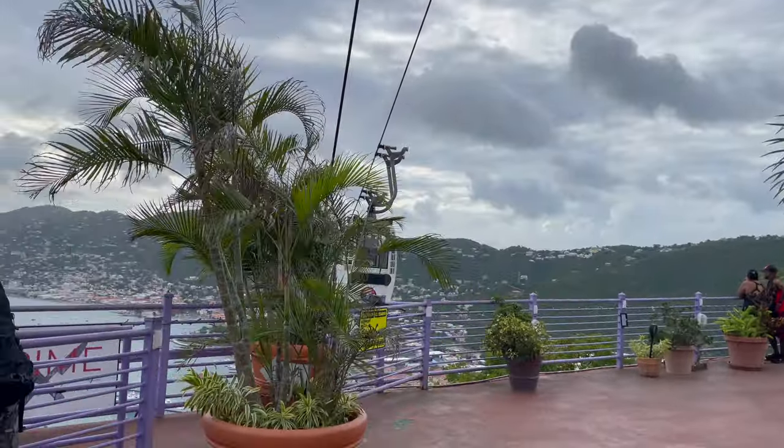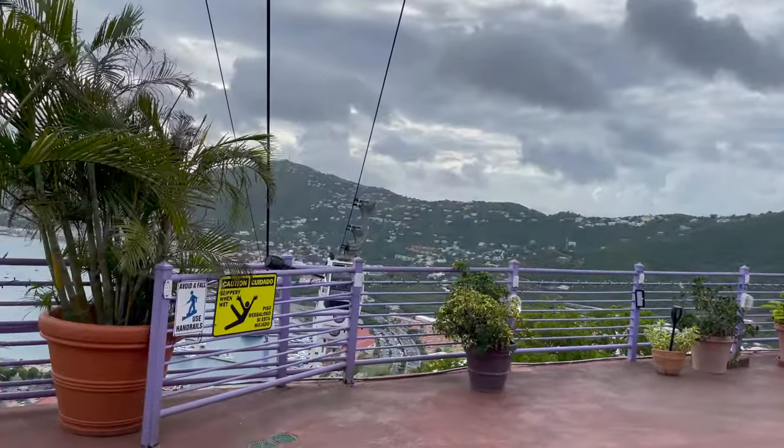Now, again, my kids are older now. They're not as little. So to have 8 adults in this little tram was very crowded and it felt very cramped. So if you get claustrophobic, if that's going to bother you, if they're going to cram that many people in, I would not recommend going up in that. I'm not claustrophobic. None of us are, but we still felt very, very crammed in.